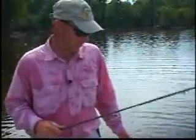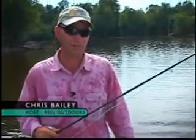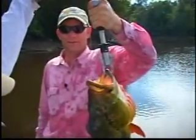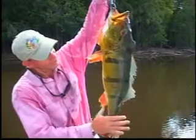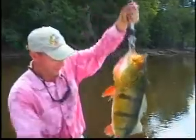This is what we're after. These big peacocks will just drive you crazy. That guy, thank goodness, didn't go berserk on us because we're using pretty light lines on the fly rod. 11. Yeah. Look at the side of this guy. Something big hit this thing and tried to eat it. That's what we got here in the Amazon.